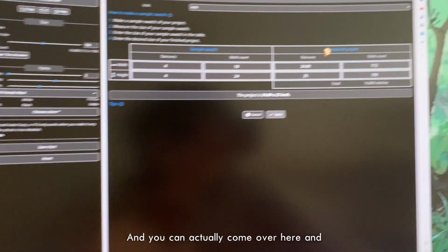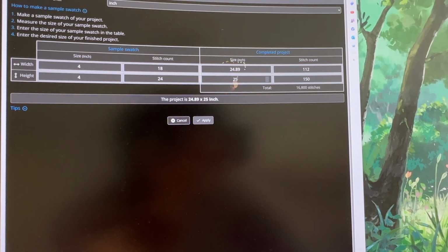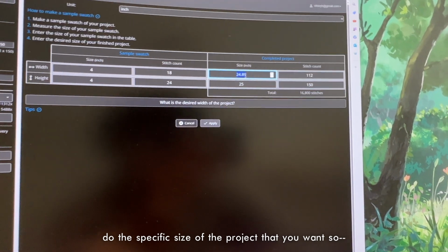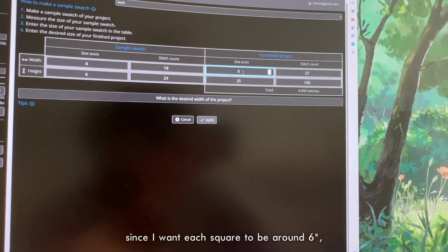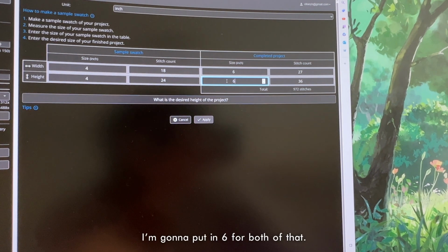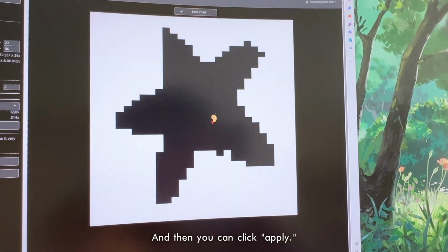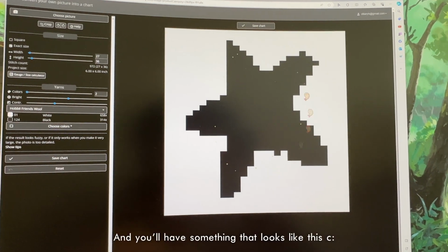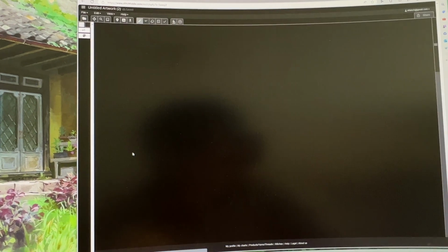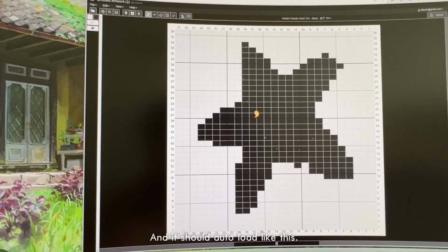And you can actually come over here and do the specific size of the completed project that you want. So since I want each square to be around 6 inches, I'm gonna put in 6 for both of that, and then you can click apply and you'll have something that looks like this. And then after that you can just click save chart and it should auto load like this.